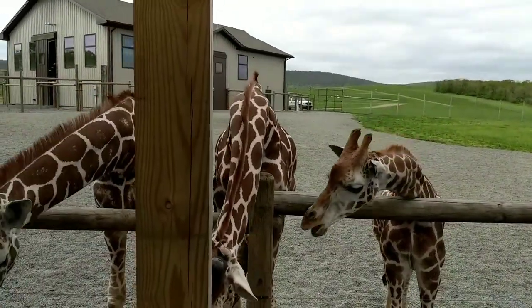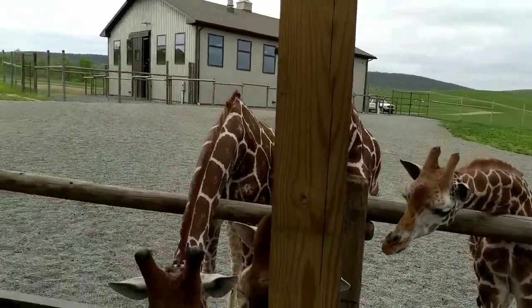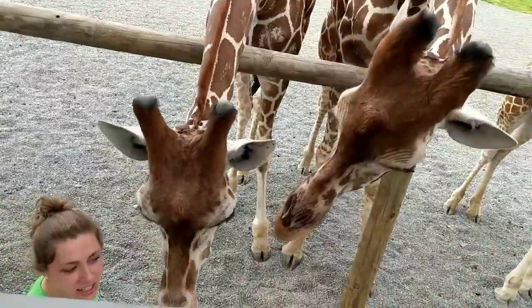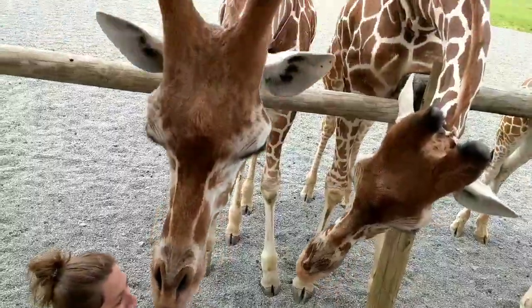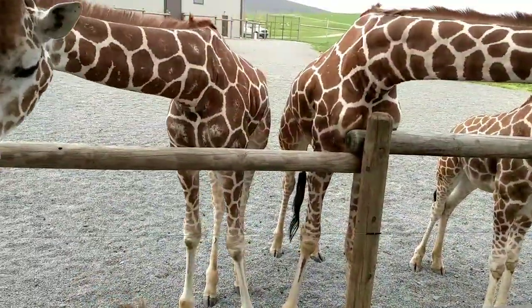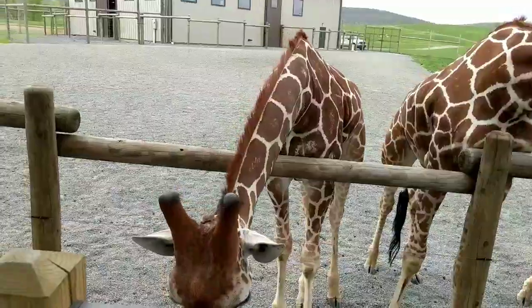Do they have different personalities? Absolutely. They couldn't be more different. Tuck's a little bit shy. He's the baby, so he kind of holds back and he stays close to me and Becca. He's not quite as comfortable with everybody else.